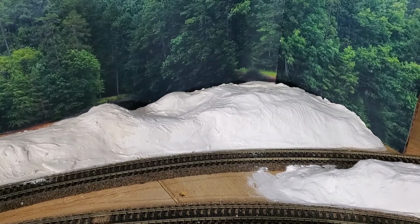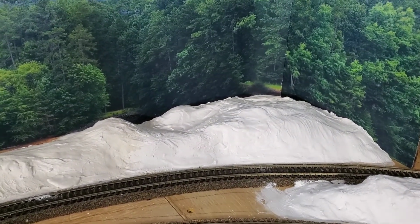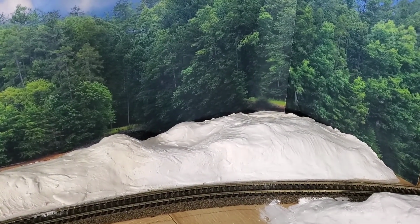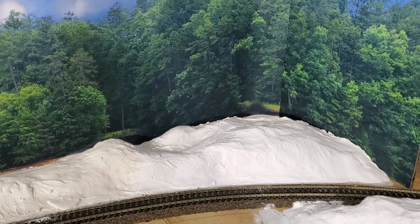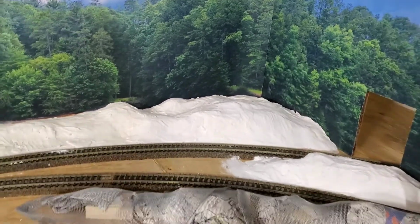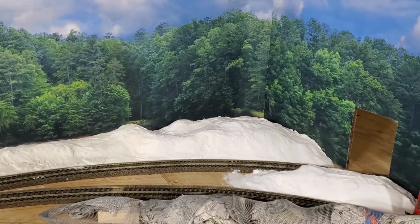With some undergrowth, some shrubbery, and then after I make the trees, we'll drill small little holes to put our trees in. And I think this is really going to turn out like a really good scene. Basically, it's just to give the imitation that we've got a hill with the trains going through the hill.